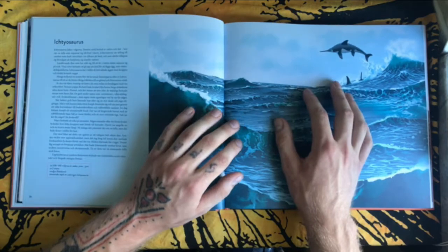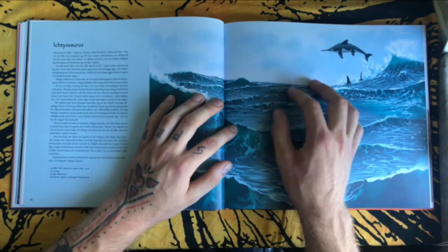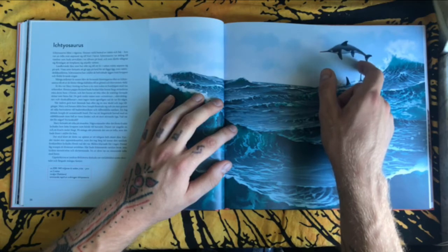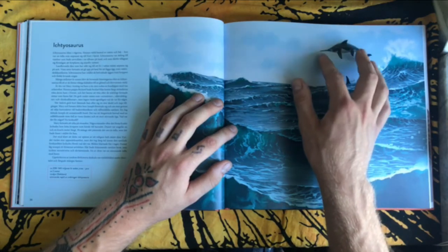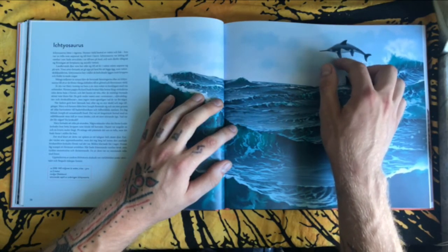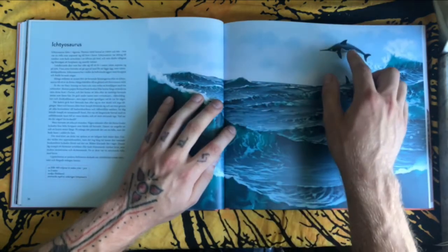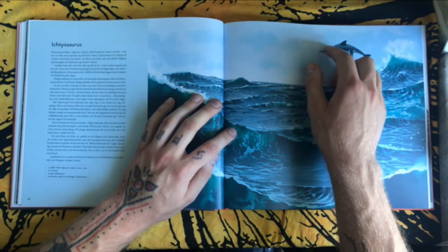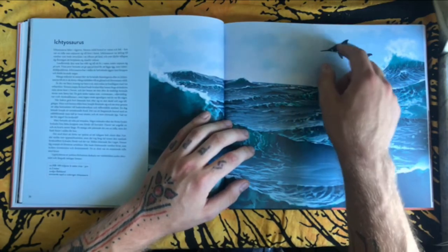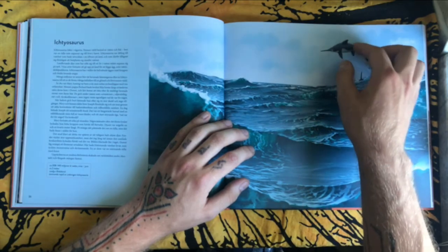And it was a very strange body, because it was very reminiscent of a reptile, but it had these flipper-like limbs. Very strange. Like a fish body, but it's a reptile. How strange. And the species of Ichthyosaurus, which I think means fish lizard, existed about 208 to 140 million years ago.